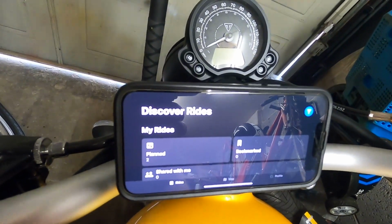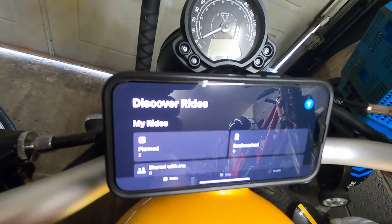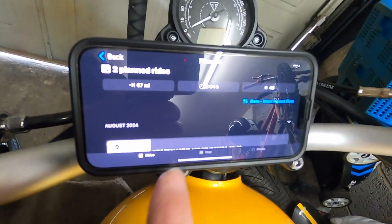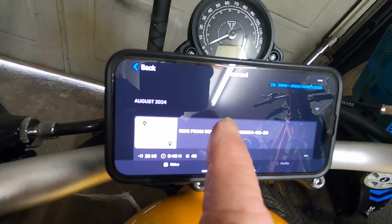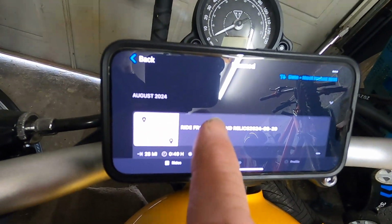Okay, so there we've got sort of the menu screen for saved rides or rides that we've done. So we go into planned rides, and we've got 2 planned rides. The one that we want is this one to Revs and Relics, just a short ride.